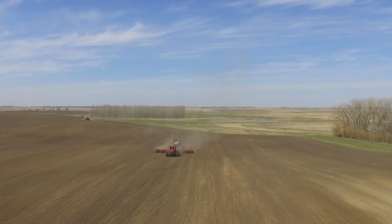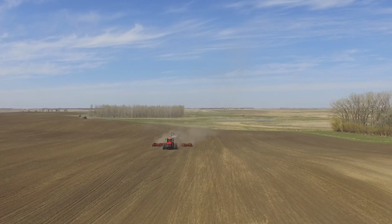We can grow a lot of different things. So we've grown as many as 12 different crops in a growing season, all the way from chickpeas to flax to pinto beans to wheat, corn, barley, durum, spring wheat, winter wheat.